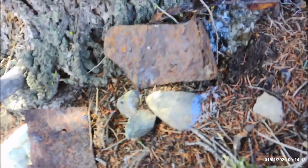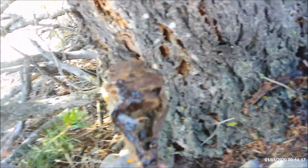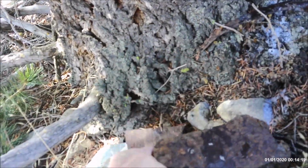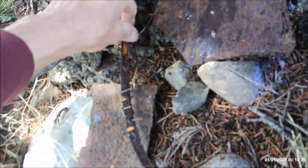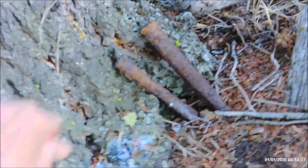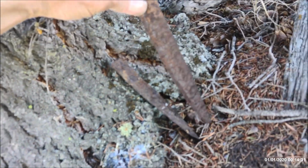What have we got? Nose, an extremely eroded axe handle, axe blade. Still, I bet that saw some things. Ooh, it's getting sap on it now. That'll protect it. Thanks. Buckle. And some old spikes.